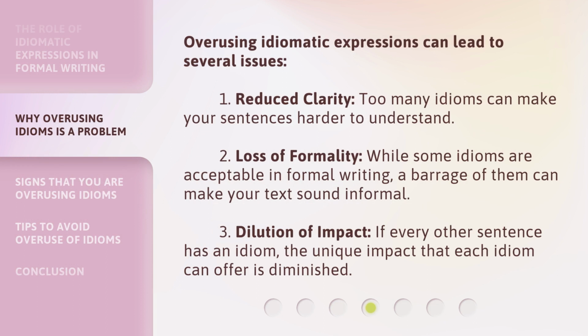Overusing idiomatic expressions can lead to several issues. 1. Reduced clarity. Too many idioms can make your sentences harder to understand. 2. Loss of formality. While some idioms are acceptable in formal writing, a barrage of them can make your text sound informal. 3. Dilution of impact. If every other sentence has an idiom, the unique impact that each idiom can offer is diminished.